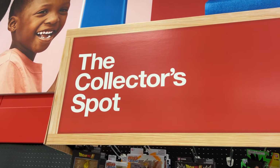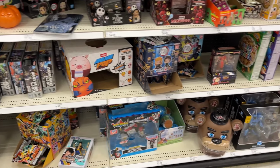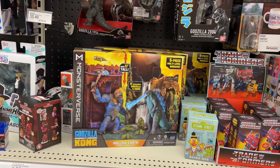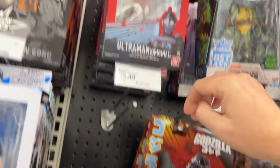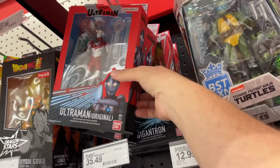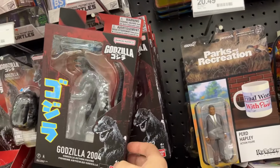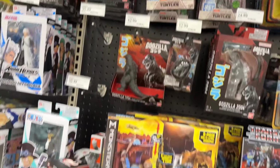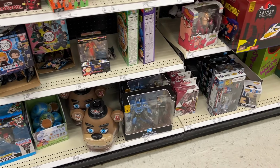It's time to get to the collector spot. What do we got? Dragon Ball, Rookie, and Mr. Bloom. There's that Hollow Earth playset. Still got Translucent Godzilla, Mecha Godzilla. Still got these Ultraman figures too. I didn't see any of those. Here are these, Godzilla 2004, 2002. I wish they had the Super 7s. I'd like to possibly get a couple of those.